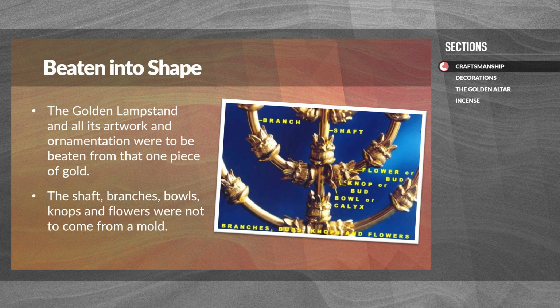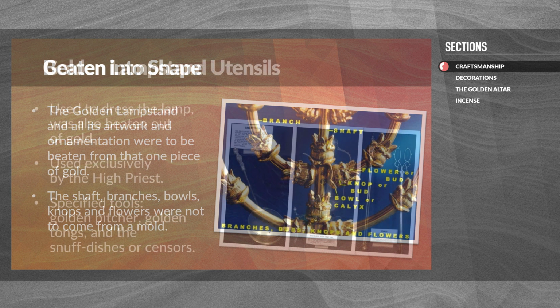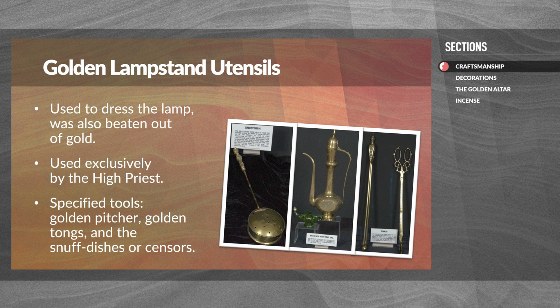The golden lampstand and all of its artwork, the shaft, the branches, the bowls, knops, and flowers, were to be beaten. Scholars are still amazed at the skill required to hammer and form this piece out of one solid block of gold. The symbolic analogy points to Christ, beating and hammering of the nails at the cross, and still coming out as perfection. The utensils used to dress the lamp were also to be beaten out of gold.